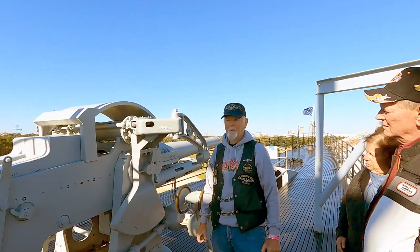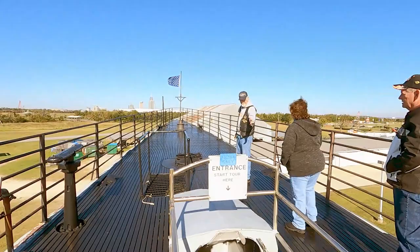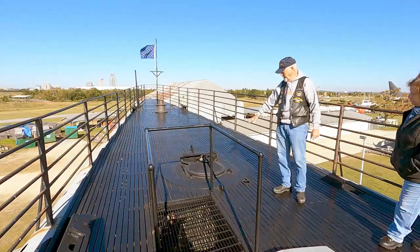So this was how you loaded a torpedo. They changed it into an entranceway. This is normally how you'd go in and out of a submarine, a little hatch like that, and I'll point it out to you when we get below.